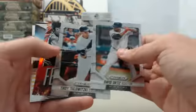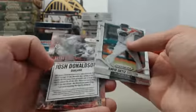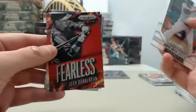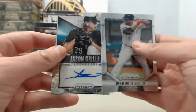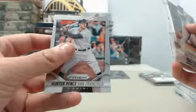David Ortiz, Troy Tulowitzki, and we've got a Fearless Red Prizm. Josh Donaldson, 23 of 25. Very cool right there. Oakland A's star. And we've got an autograph behind it. It's going to be Jason Grilli, just traded from the Pittsburgh Pirates to the Los Angeles Angels. Tim Beckham and Hunter Pence to round out the pack.